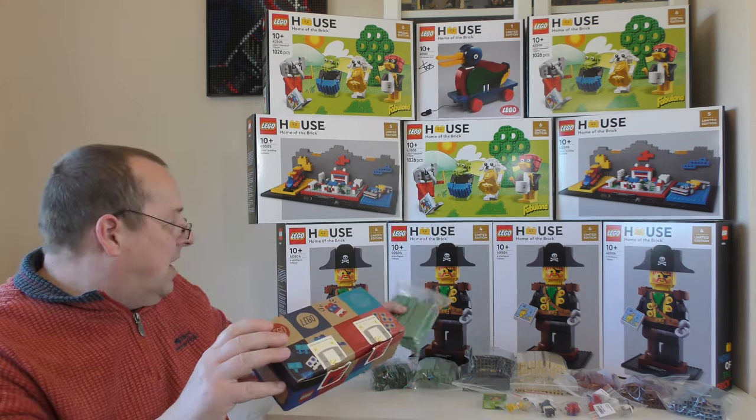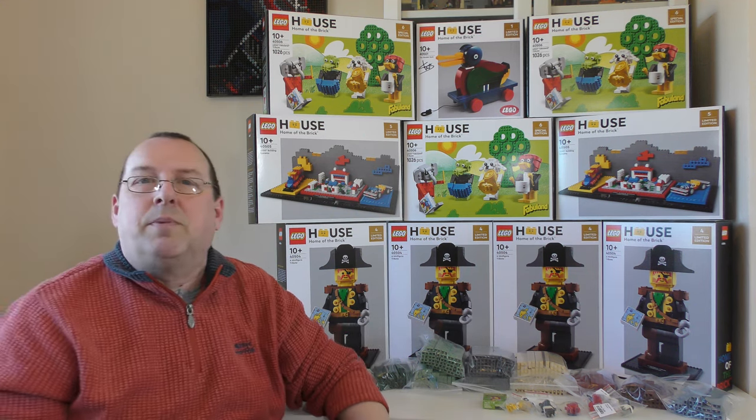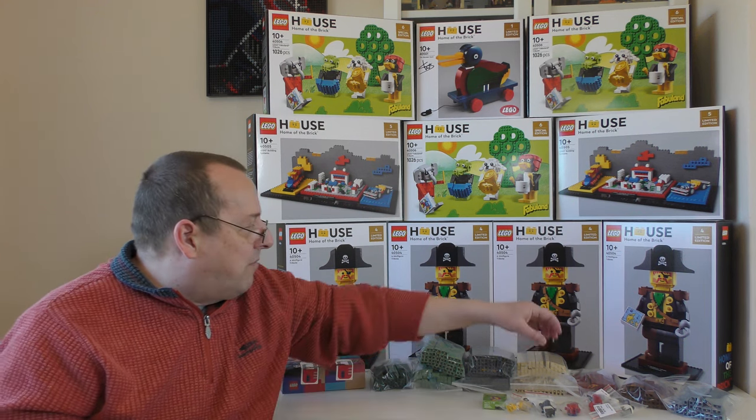I don't quite know how I'm going to sell these on. I'm probably going to sell these on at fairs and things. I might keep some of the bricks myself for any little mini projects that I might have. But yeah, I've got loads of these bags.